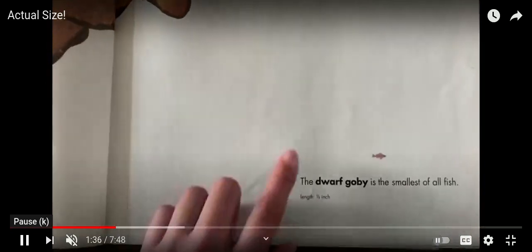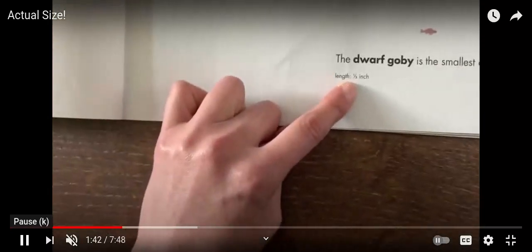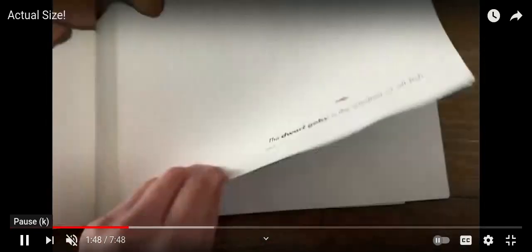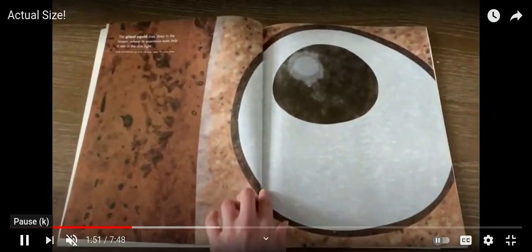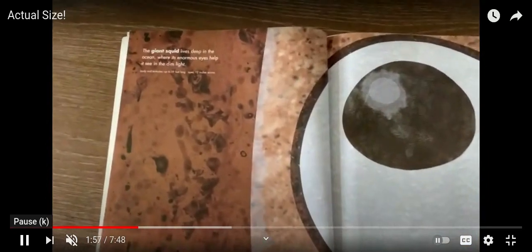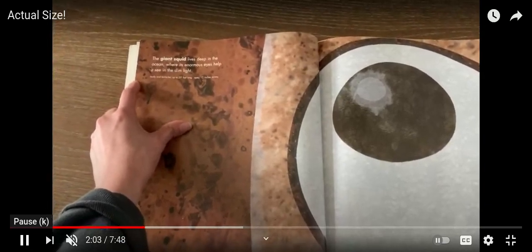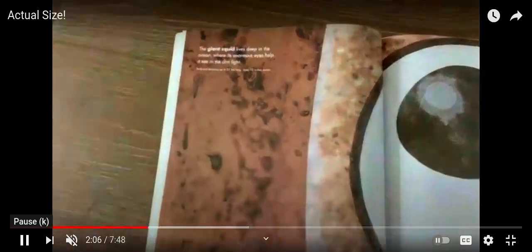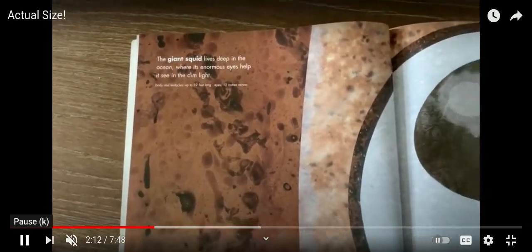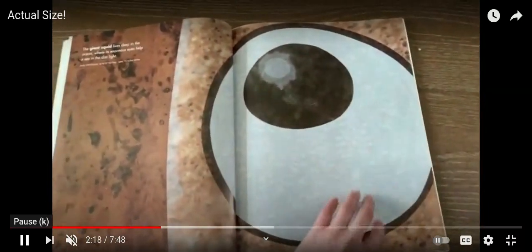The dwarf goby is the smallest fish of all. It's only about a third of an inch. And that tiny picture is the actual size of this fish. The giant squid lives deep in the ocean, where its enormous eyes help it see in the dim light. Its body and tentacles are up to 59 feet long, and its eyes are 12 inches across. Look how big its eye is. Its eye is about the size of a grown-up's head.